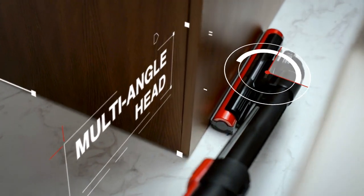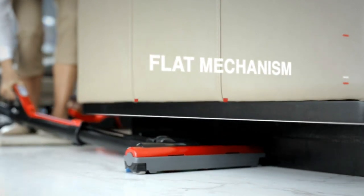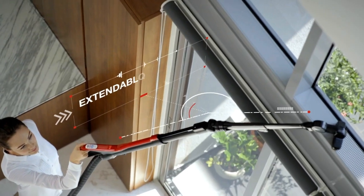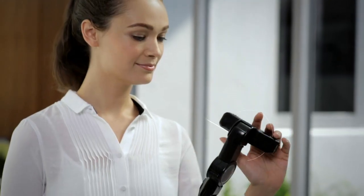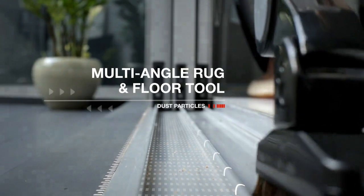What's more, with its multi-angle head, access to even seemingly difficult areas, narrow or low spaces, is a breeze. There is simply no strain, even as you reach the high spots. In one quick swivel, you can change the angle of the brush and move on to complete the next task.